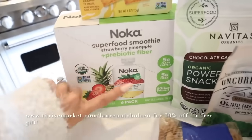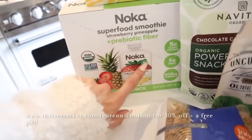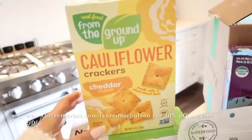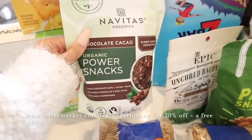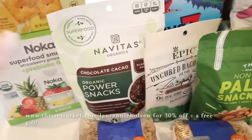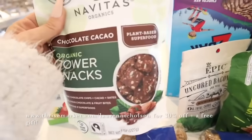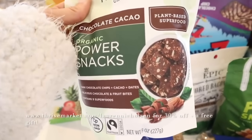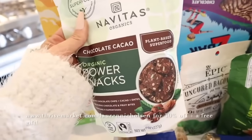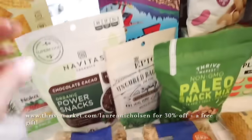I have superfood smoothies. This is for our little guy. He likes to have these. I like that they're plant protein. And then I did some cauliflower snacks. I'm gonna keep these in the box and use them on their lunch during the week here at the house. Here are some power snacks. I always like to have food, like a superfood, that'll help them eat a little healthy, but also, you know, it's got chocolate, so they're gonna like it. These are fruit bites, so they're really soft and super easy to eat. They're also plant-based. So I love to have those on hand.